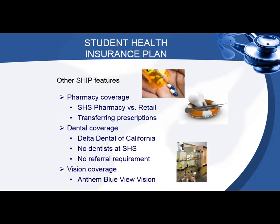Other services that we offer through the insurance plan, as I said, there is a discount for using the student health pharmacy. You're either paying $5 or $10 for a copay. If you go out into the retail pharmacy, it may be a little bit higher. It all depends on what the drug is. And you can transfer your prescriptions to us from outside pharmacies by contacting our pharmacy. They will call out to the pharmacy that you're using and transfer the prescriptions over.